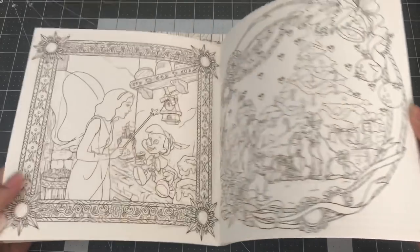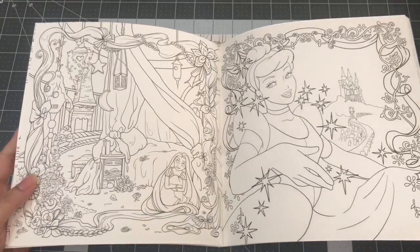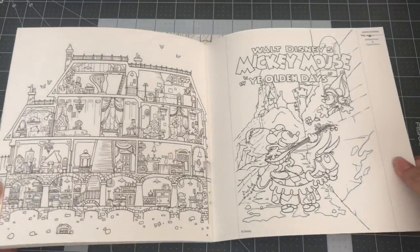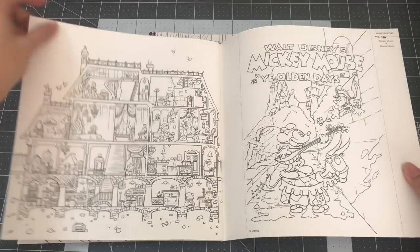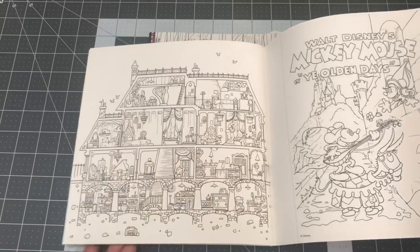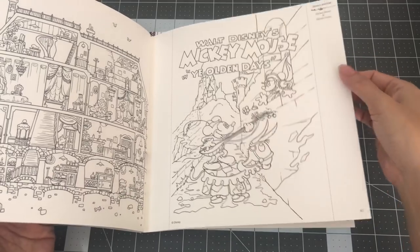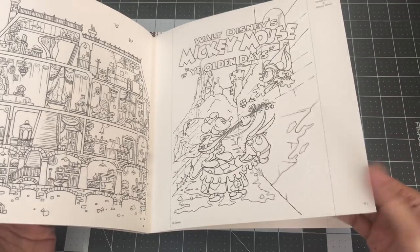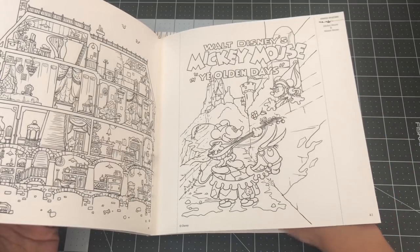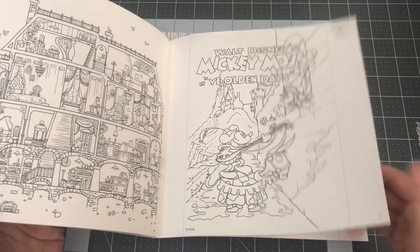There's Frozen. Here's a great picture for Christmas. Yeah, and then in the back you have single-sided images. Also this little dollhouse, which you can color. The posters are single-sided, so you can use markers in here. Just remember when you use markers to put either a lot of paper, cardstock, or if you have the cutting mat, to put it back there so you don't ruin the next page.